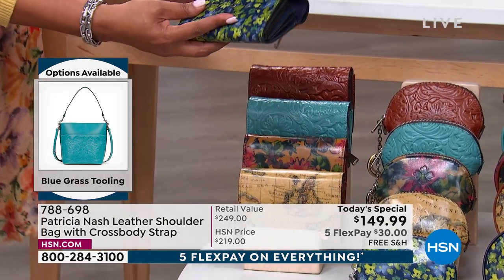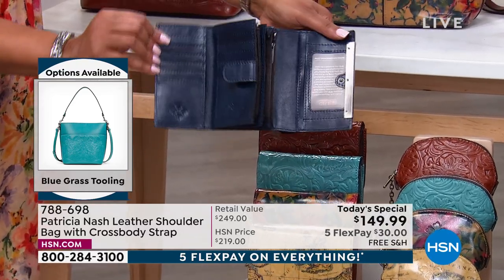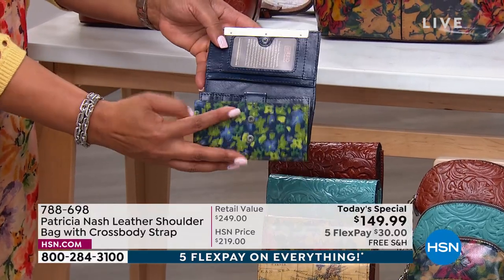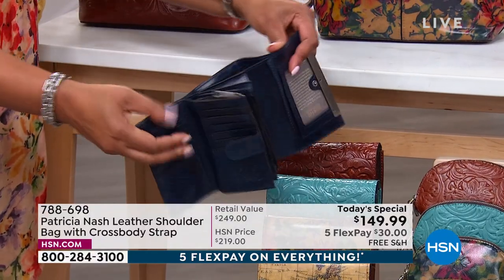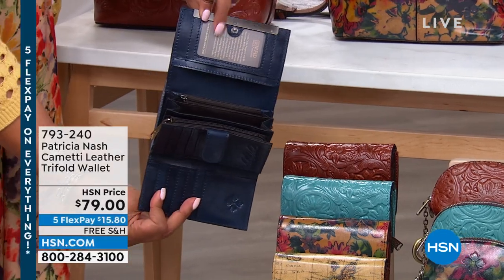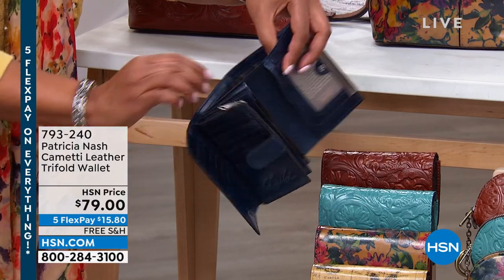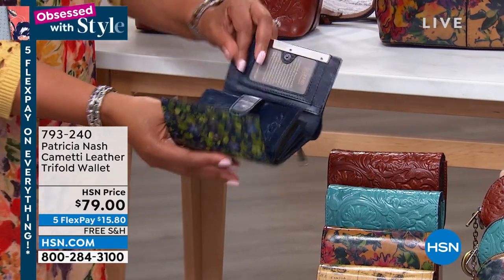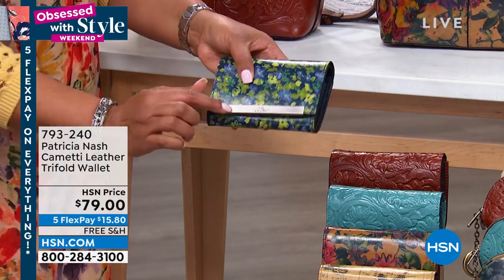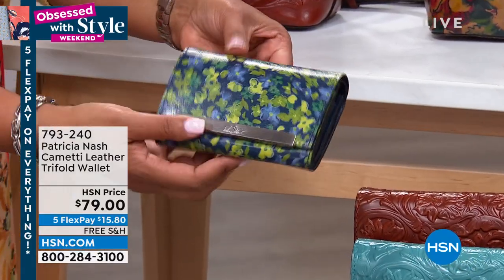Just for a moment, tell us about this. This is a trifold, but wow, look at it. It is packed with all kinds of credit card holders, zippers, two or three different zippers, a zipper on the back, the ID window. This is RFID protected. So if some of your cards don't have the microchip in there yet, and a lot of them still don't, this is protecting everything. And then it has a place for your dollars as well. And I love the hardware. Look at the hardware piece across the top. This is really a high-end wallet.